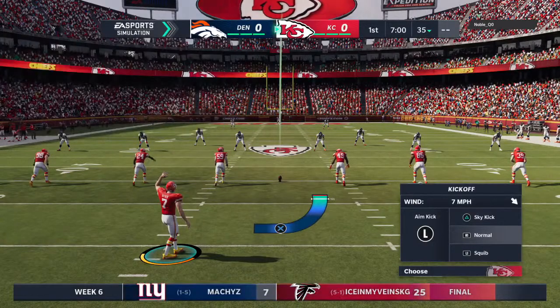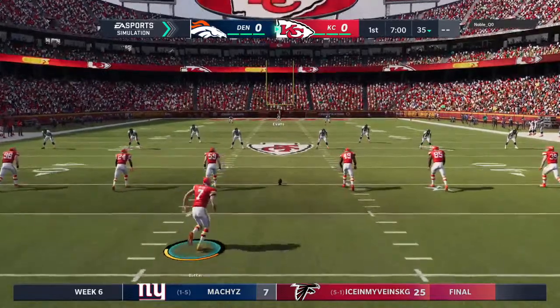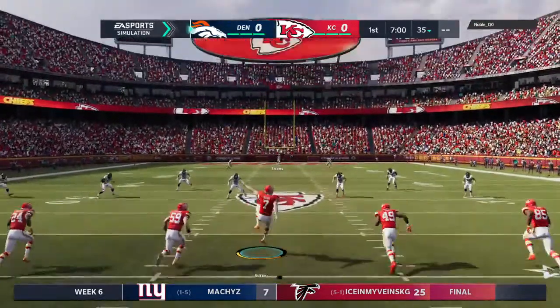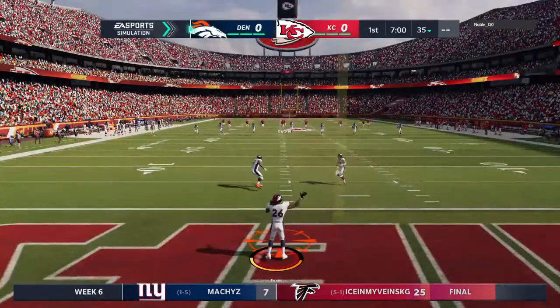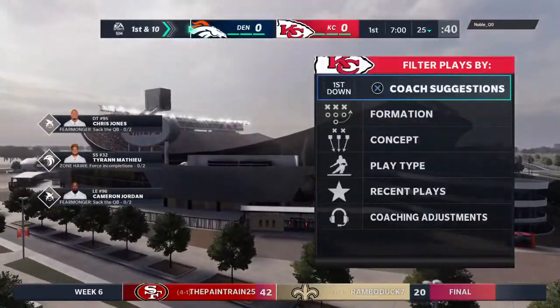As their guys get set to match up between the Denver Broncos and the Kansas City Chiefs. Set to go now in Week 6 of the NFL season, and we are underway on EA Sports.